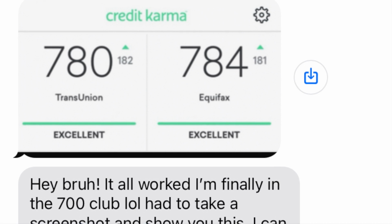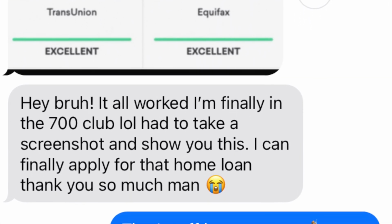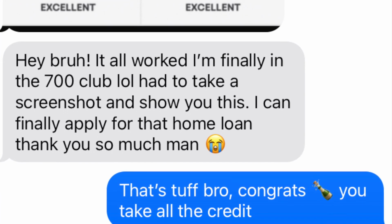And here you have the proof. One of my supporters used my method that they got from a consultation, was able to increase their credit profile. This, in fact, has to be the highest credit increase I've seen all month. And for less than $50?